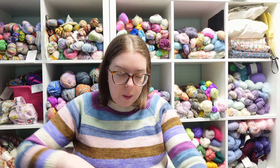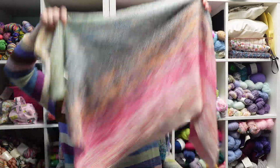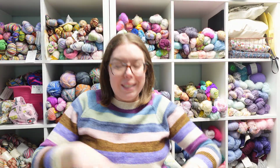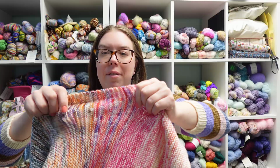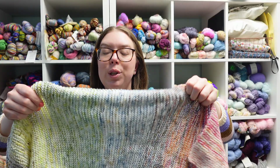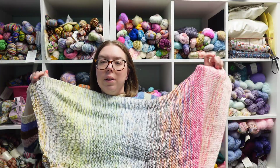So, how am I going to do this? It's always so awkward to show a blanket. Okay, let's try it this way. We'll do it sideways. So it started here at all of these nice light pinks. It moved in here to darker pink. It's a bit of a fade into the blues and greens. And here we go. So it's really, really lovely.